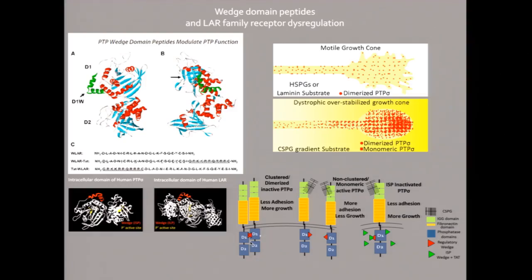So I want to tell you how the receptor works. It's thought that the receptor has an extracellular and intracellular domain, and spans the membrane. All the action, the phosphatase activity, is in the so-called D1 domain inside. When the receptor sees HSPGs, or heparan sulfate proteoglycans, which are the only growth-promoting proteoglycan, then the receptor becomes clustered or dimerized. And in the dimerized state, it's thought to be inactive. That is, not so stuck. And if you're not so stuck, you have more growth.